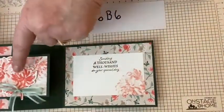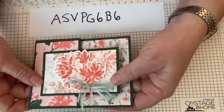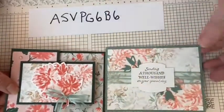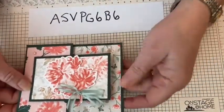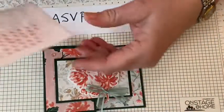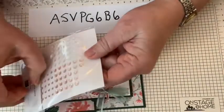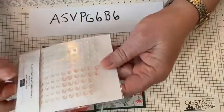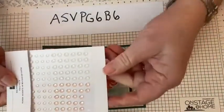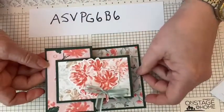So this is the intense one. This is a stamped off one. These are all stamped off. Very similar, the same colors that I used here in the big one. And then using some of the paper. Oh, and I forgot to show you there's gems that go with this. These are called polished dots. I'm not sure what color they say these are. They're kind of like a pale pink or pale chrysanthemum color. You can see the little dots.